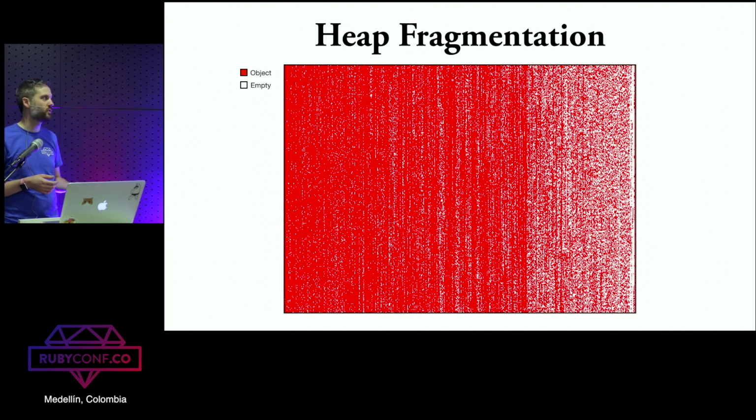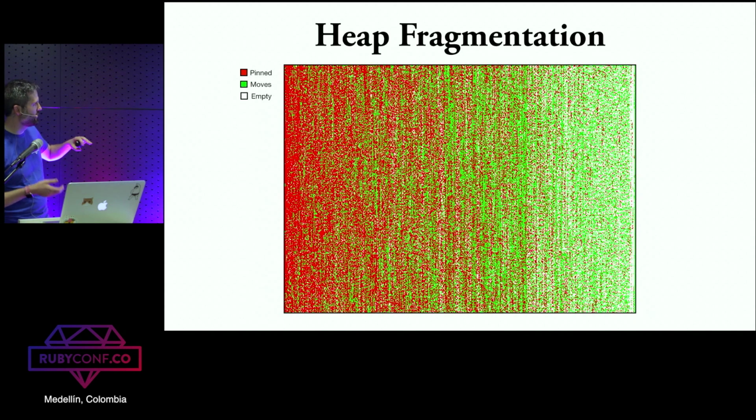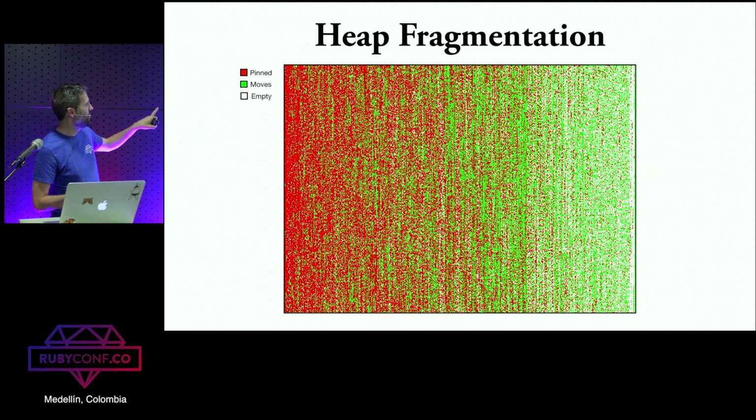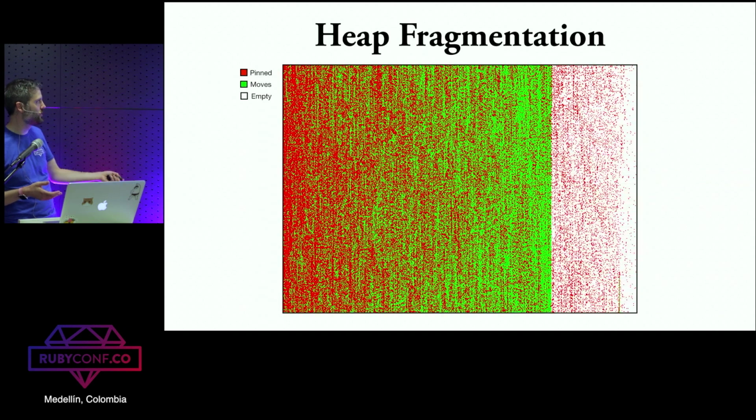Now, after we do compaction, it looks like this. You can see that there is a large change. We've moved all the objects to the side. However, there are some over there on the right that still remain, which is what we are discussing. So I've made another graph of this. This is exactly the same graph, except that the red represents objects that cannot move, and the green represents objects that can move. If we run compaction, this is before compaction, and if we run compaction, you can see that all the green moves to the side.